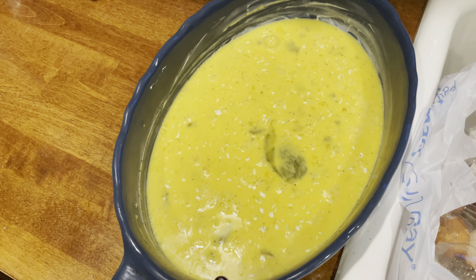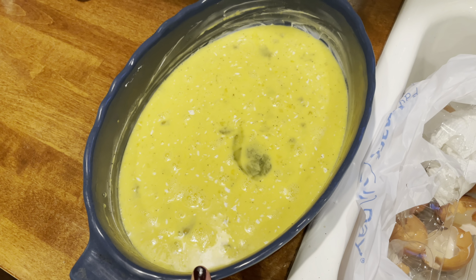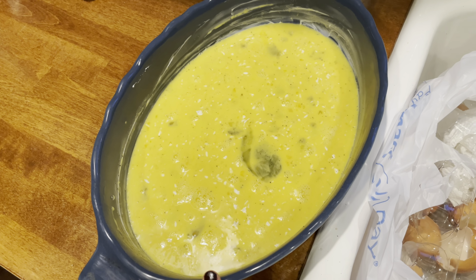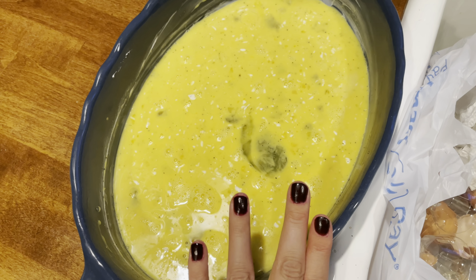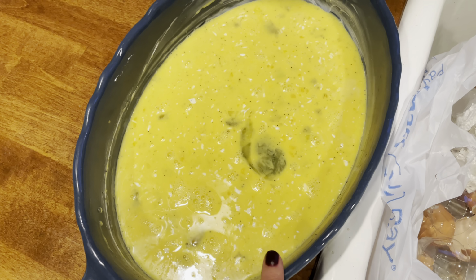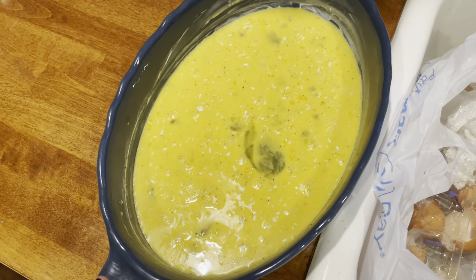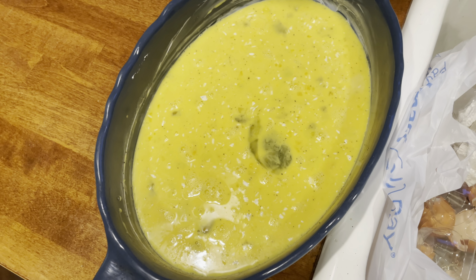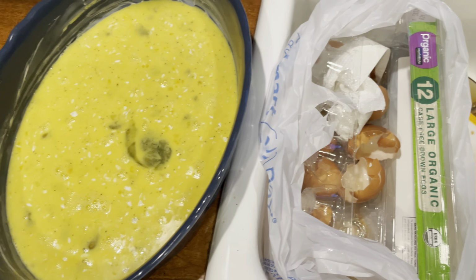I mixed half and half, salt and pepper, and a little bit of butter on the bottom of the dish, and I'm going to bake it at 400 for about 15 minutes. Then I'm going to take half of it and use it for eggs for the rest of the week, and the other half I'm going to cut up and put in the freezer for egg sandwiches throughout the month. And that's just another quick little tip that you could do in case any of your eggs break.